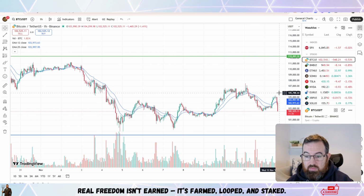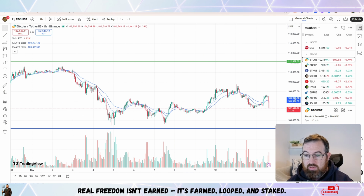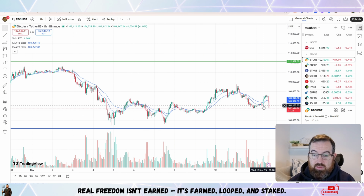And as you can see, we're hit with another big red candle, or red candles again, knocked out nearly the entire day of growth that has happened. So, it's crypto, it's happening. Zoom out, touch grass, the whole lot.